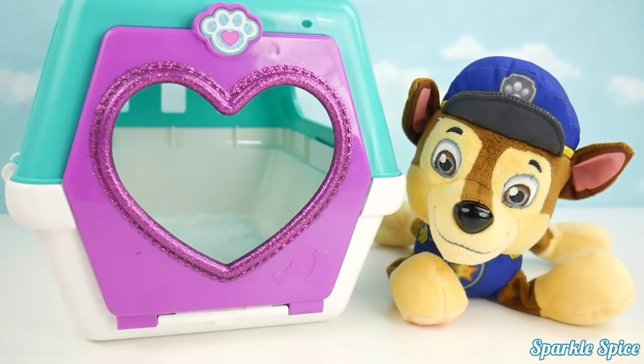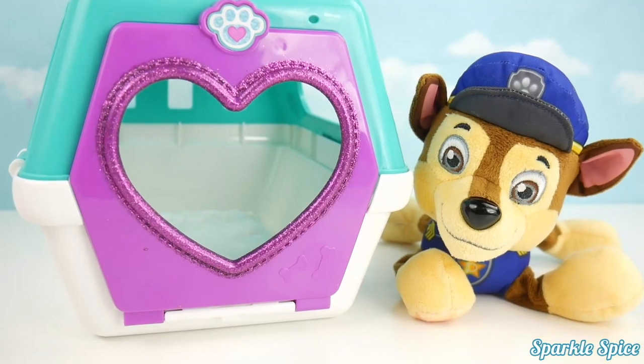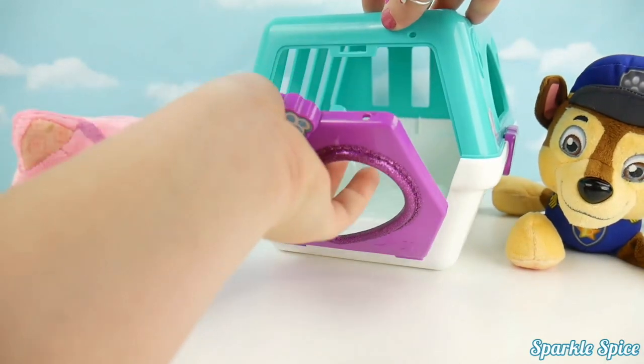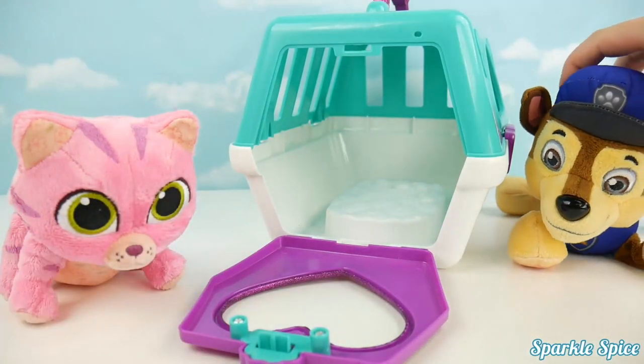Oh no, Chase. I think our kitten is scared to get in the carrier. You've got to show her how it's done. Chase is on the case. Okay, little kitten, watch how Chase does it. We can just pop our door open. Hop on in, Chase.